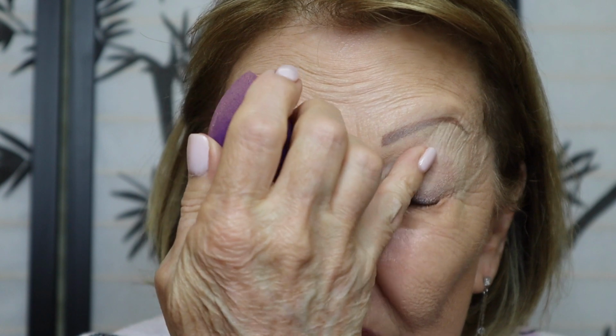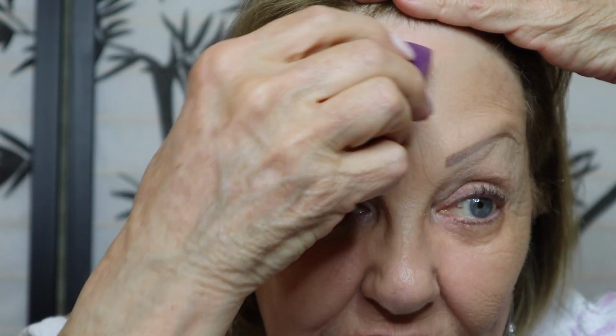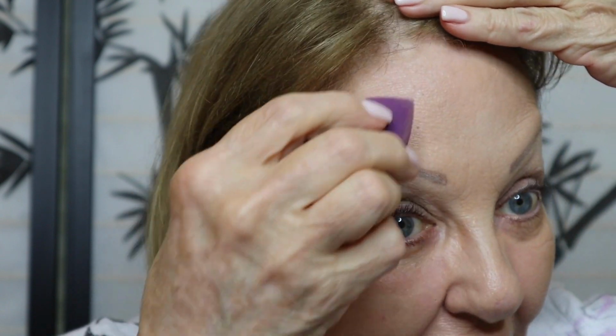I'm not using my 10x mirror, so I can't really see if I'm doing it correctly, but I'm trying. Like I say, this is an I'm-going-to-be-home-today look, and I know the family is going to call me any minute to dinner. I can hear the girls playing outside.